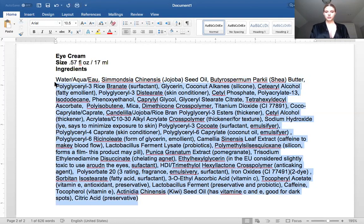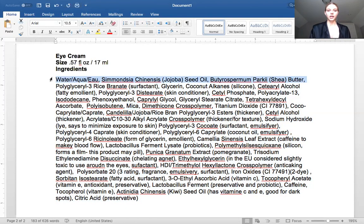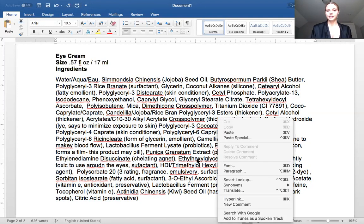And yeah, that's pretty much how I look at this formula. I'm not trying to overcomplicate it. I'm just looking at it. It's too long. There's too many ingredients in here I don't know. Even after Googling a few of them, just because they're not technically dangerous doesn't mean they're effective for the skin, and it's going to make a good eye cream. There's nothing in here that's really good for the eye besides these two ingredients and maybe the kiwi seed and the pomegranate oil. That's it.